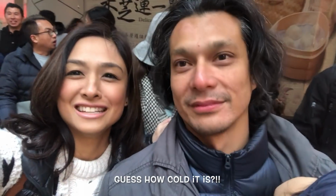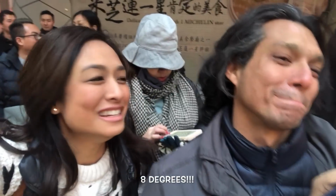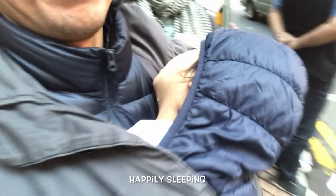Guess how cold it is in Hong Kong right now. 8 degrees and we're freezing. Plain Loss, explain what you're feeling. Right now? Do you wish that you brought your really thick jacket at home? Yep. Just lying there, gathering dust. I should have brought my boots. Tristan though, he is happily asleep. He's been sleeping for like 3 hours already and he loves the cold.